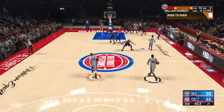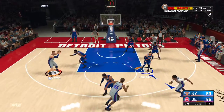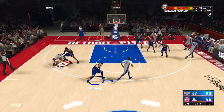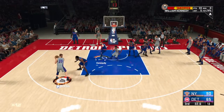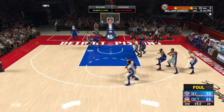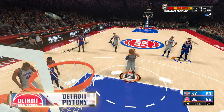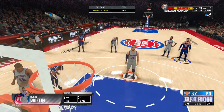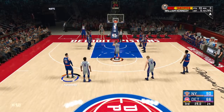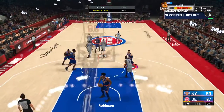43 seconds left to play in the third. Outside, Griffin. And foul on the shot, so he'll get a chance at the line. You know, in high school, he won 4 state titles, voted College Player of the Year at Oklahoma. Blake Griffin, he's used to success.